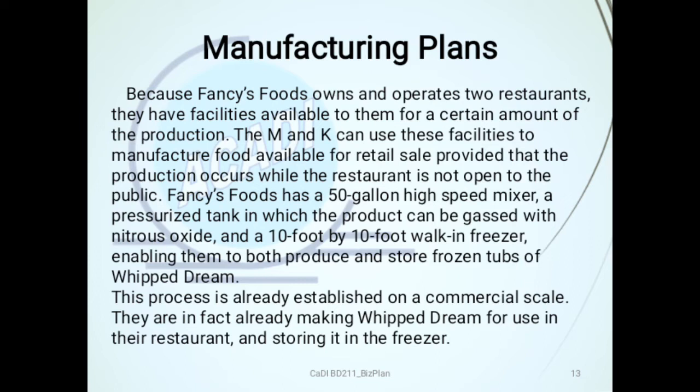Because Fancy Foods owns and operates 2 restaurants, they have facilities available to them for a certain amount of the production. The M&K can use these facilities to manufacture food available for retail sale, provided that the production occurs while the restaurant is not open to the public. Fancy's Foods has a 50-gallon high-speed mixer, a pressurized tank in which the product can be gassed with nitrous oxide, and a 10-foot by 10-foot walk-in freezer, enabling them to both produce and store frozen tubes of White Dream.